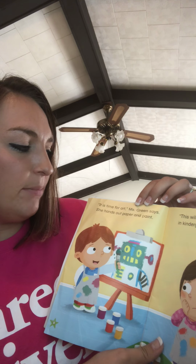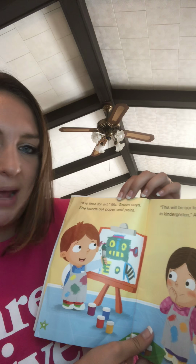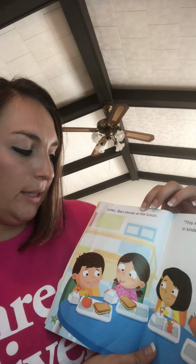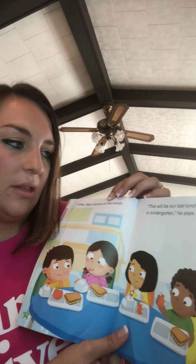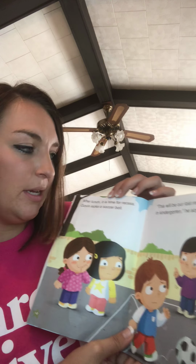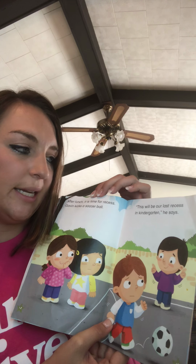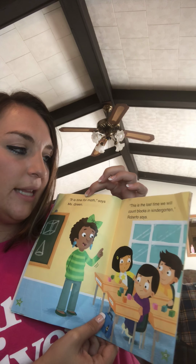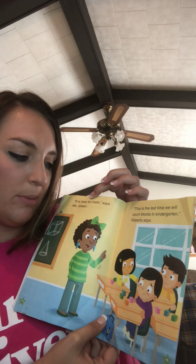It is time for art, Miss Green says. She hands out paper and paint. This will be our last art project in kindergarten, Abby says. Later, Ben stares at his lunch. This will be our last lunch in kindergarten, he says. After lunch, it is time for recess. Gavin kicks a soccer ball. This will be our last recess in kindergarten, he says. It is time for math, says Miss Green. This is the last time we will count blocks in kindergarten, Roberto says.